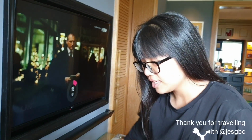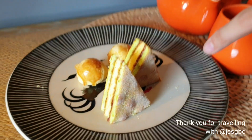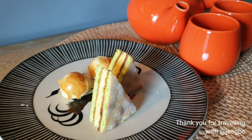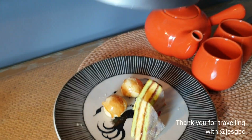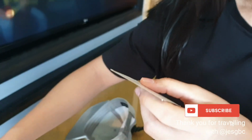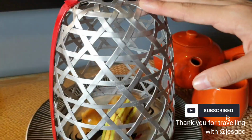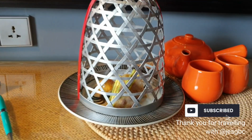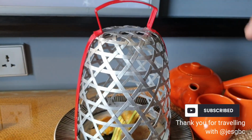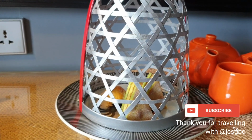So what we have here, I think this one is like a complimentary thing for us to try. If I'm not wrong, this looks like pineapple tart, and it looks like some sponge cake. So what this represents, they have a mini story here for you, so I'm gonna read it out. So what they say is that you can drive through any local villages in Bali, and you'll see these vibrantly coloured fighting roosters in woven cages like this, pecking at the green tip grass.